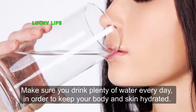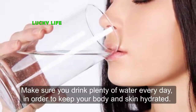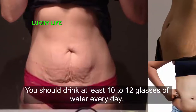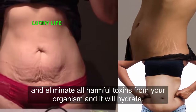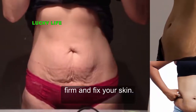Make sure you drink plenty of water every day in order to keep your body and skin hydrated. You should drink at least 10 to 12 glasses of water every day. You should also know that water will help you flush and eliminate all harmful toxins from your organism, and it will hydrate, firm and fix your skin.